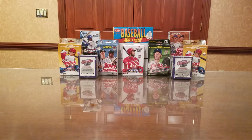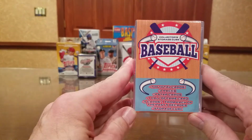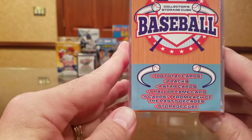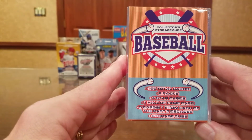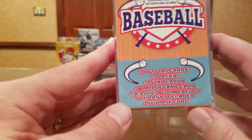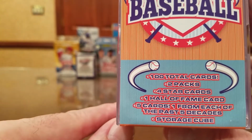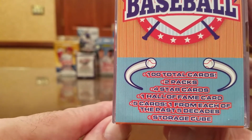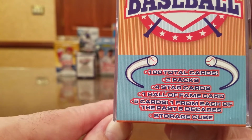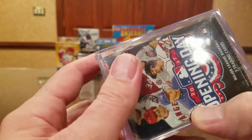Hey, welcome back everybody. Today's video, we're going to do a Fairfield Cube with 100 total cards. It's got 2 packs as opposed to the Fairfield Pharmacy box, which just has 1 pack. And you're guaranteed 4-star cards, 1 Hall of Fame card, and 5 cards, 1 from each of the past 5 decades. Now that's debatable because sometimes we don't get a card from the 70s. But we'll take a look.